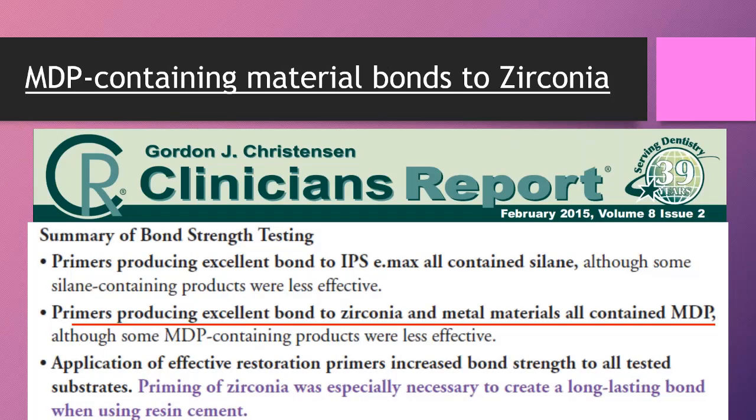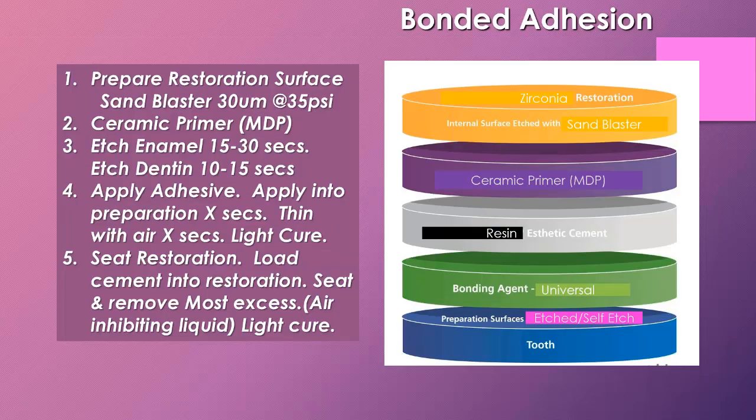Gordon Christensen talks about MDP-containing materials and how they bond to zirconia. I already told you about Panavia, but these MDP-based ceramic primers, we know that they have an excellent bond to zirconia, and that's why he's saying the same. But he does mention that some MDP-containing products were less effective because not all MDP is created equally. So keep that in mind.